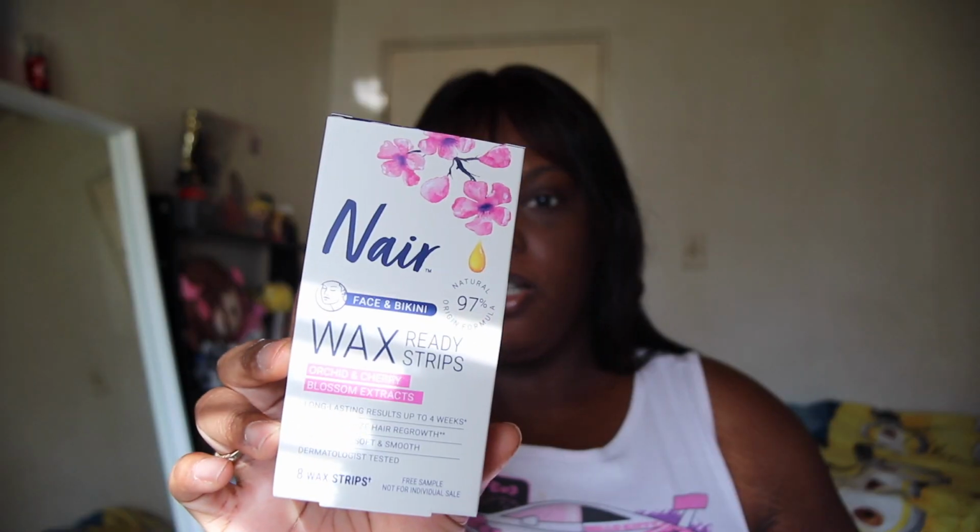Next up, we have the Nair Face and Bikini Wax Ready Strips. These are in the scent Orchid and Cherry Blossom. This is what they look like. You get 8 strips. You're supposed to use them on your bikini and your face. As I said, I used it on my upper lip and on my leg about a week and a half ago just to test it.